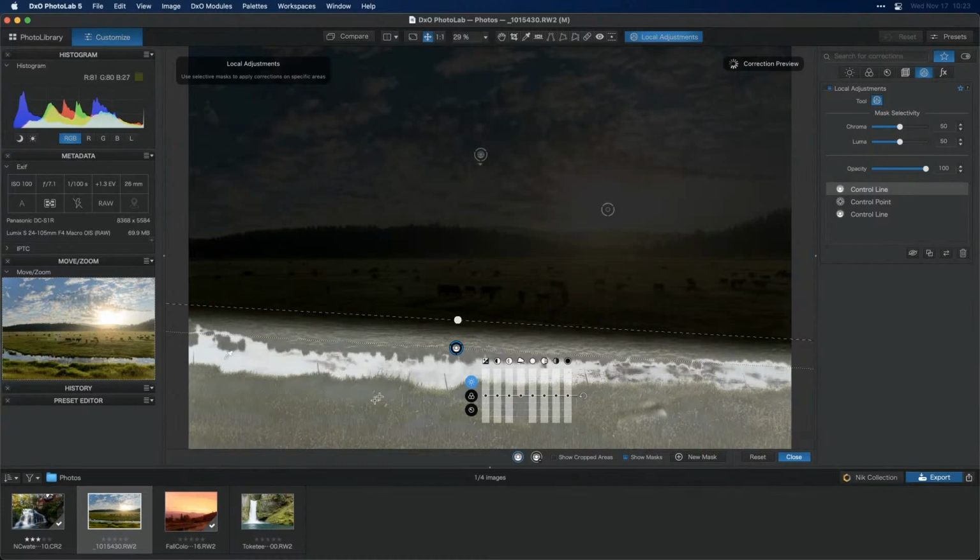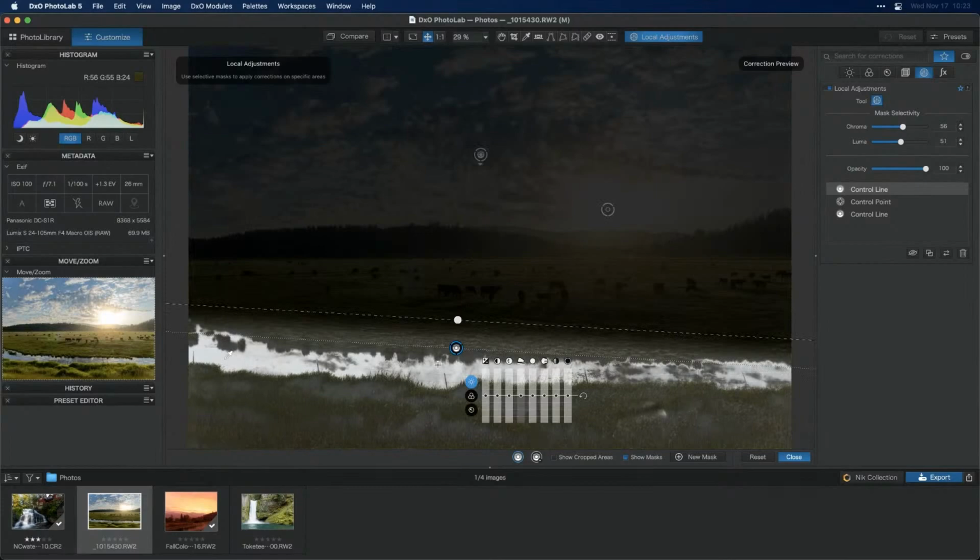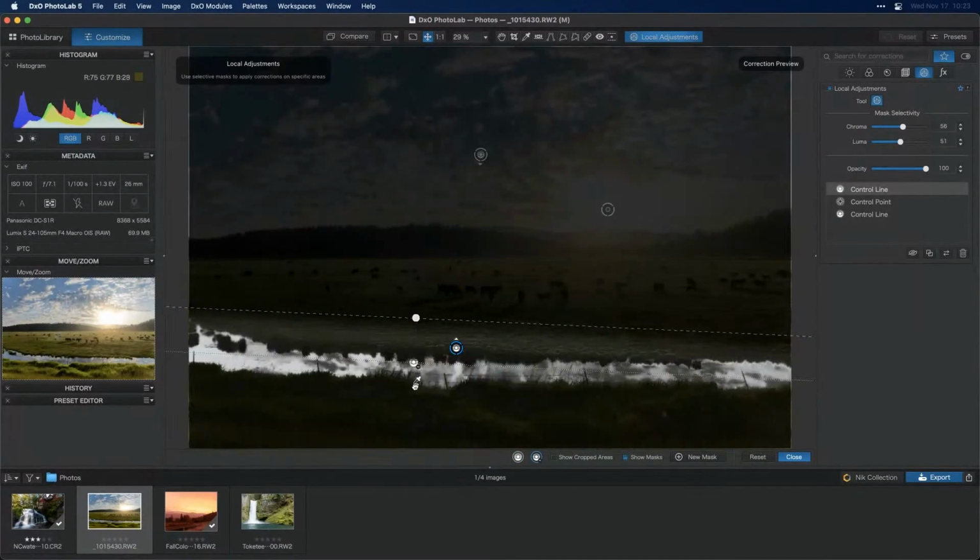I was thinking I might have to do some other kind of canceling on this side. Maybe I'll do a negative control line over here to really isolate the water. But let's just see if I can isolate the water further using the mask selectivity. And wow, looks like I really can. So that's working out quite nicely there. Let's just add a little negative control line in there just because we can. So I'm going to combine this with a negative control line. And this is going to be a little bit funny. I'm actually going to go the same direction that I did before, but then take the eyedropper and drag it down here into the grass.